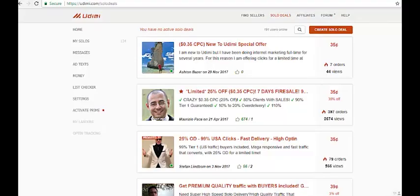Now there are various traffic sources that you can use to drive traffic to your funnel. If Facebook is your thing, then use Facebook. Now as for me, one of my main sources of traffic is solo ads. And a solo ad is where you purchase a solo ad from somebody, and that person will email their list promoting your free offer.